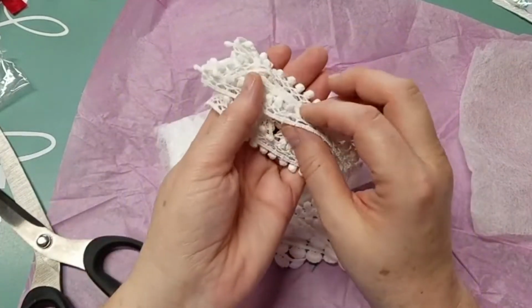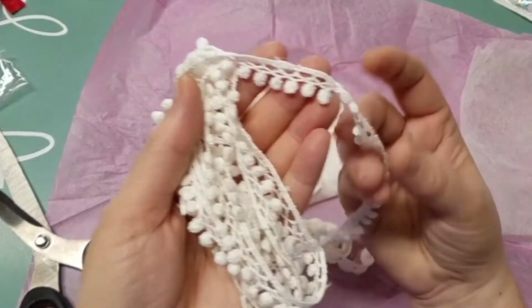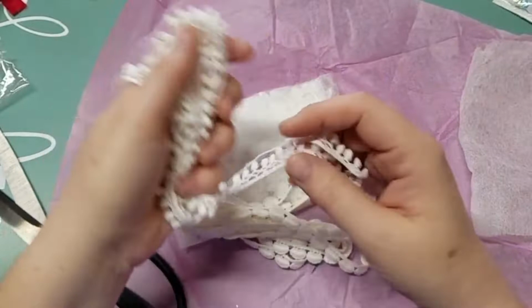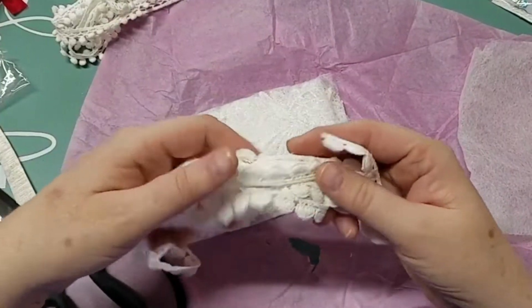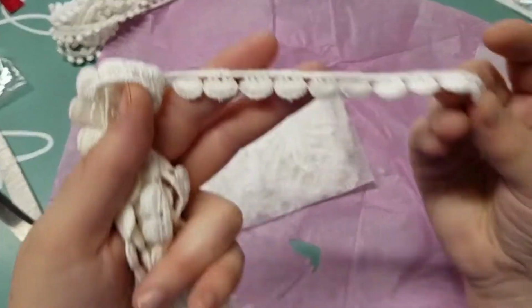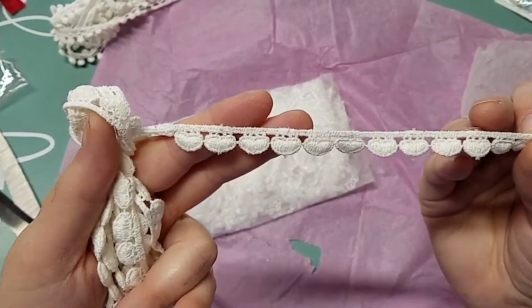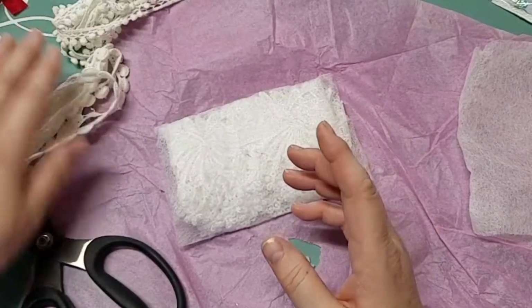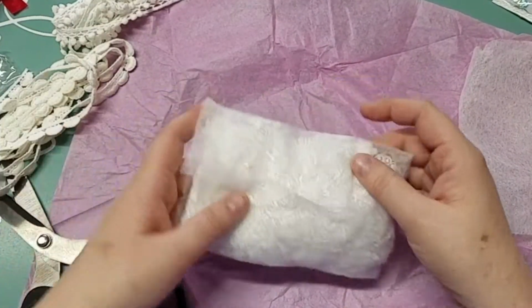And I love this trim. So pretty. It reminds me of little snowballs. And then, of course, with Valentine's Day coming up, we needed some heart trim. So little tiny hearts. And these are about a 1/2 inch wide. So they're great little accent pieces, especially for cards to go around.